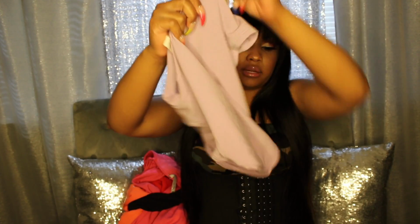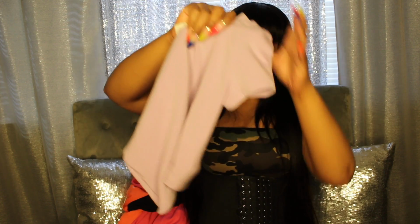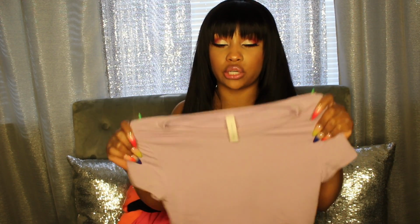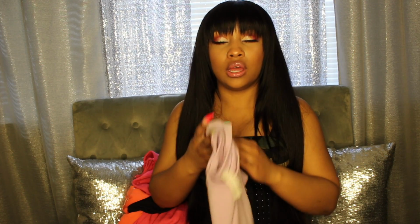So super cute. I love the color on this, like I said, and the material is really nice. It's a really nice cotton material, and it's also very stretchy as well. And I got this set in a size small, and I believe it also came in like a yellow color as well, more of like that golden yellow.